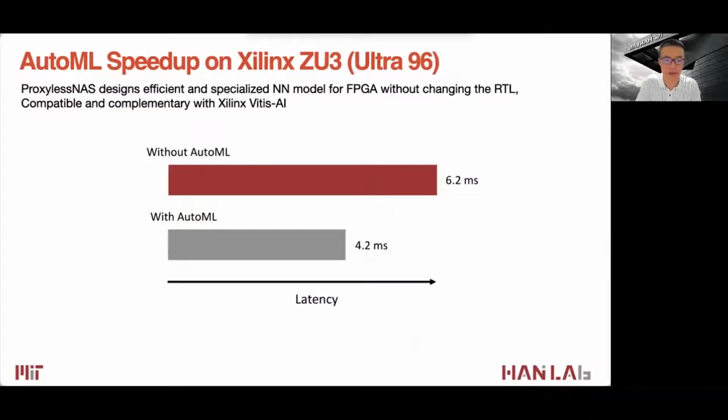Such an AutoML approach is very effective on Xilinx FPGAs. For example, measured on Ultra96, the ZU3 FPGA, our AutoML method called ProxylessNAS can design efficient and specialized neural network models for the FPGA without changing the RTL. Such a pure software solution can improve the utilization of FPGAs, and it is compatible and complementary with the Xilinx Vitis AI toolchain.